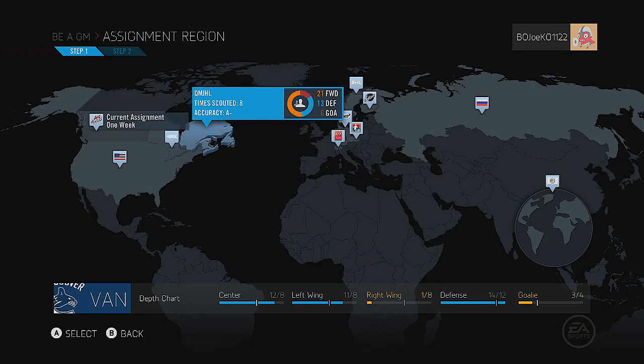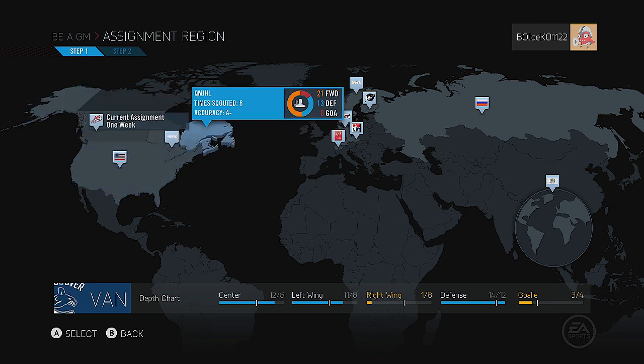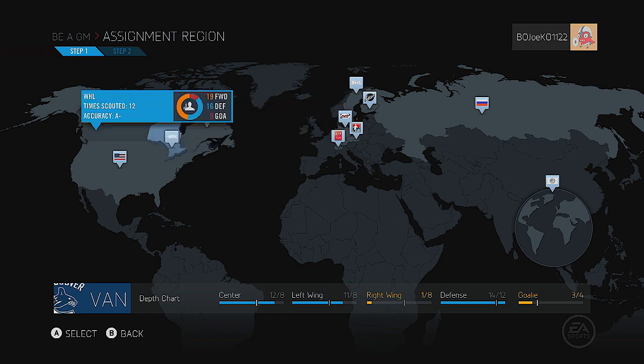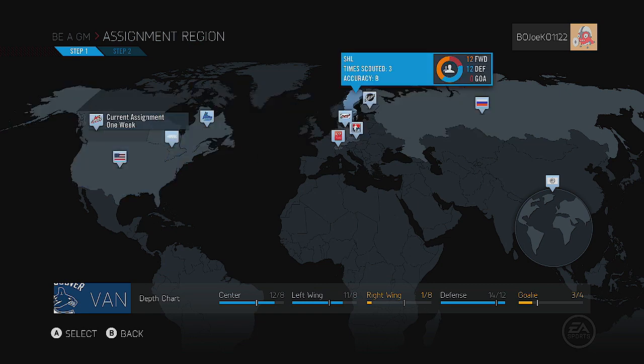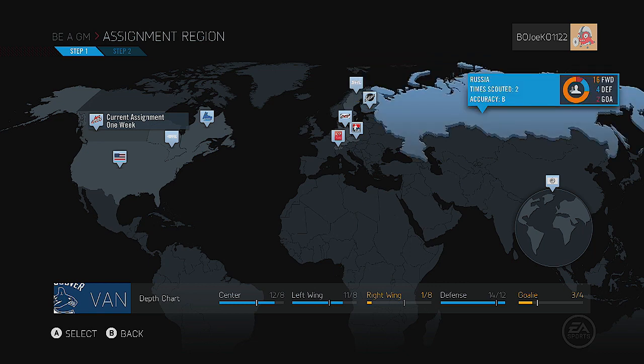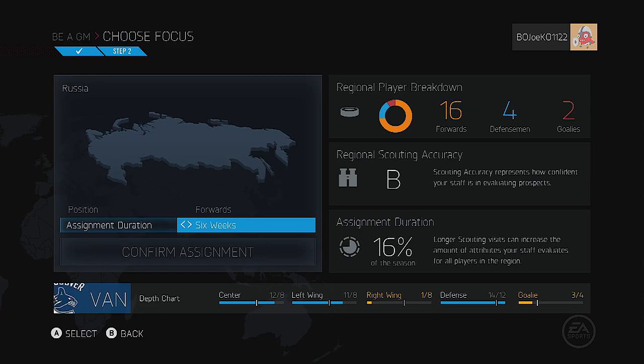All right, so let's start the scouting out. What do we need? I think we are good for some defensive prospects. Well, we picked up a lot of forward prospects this year. Goaltenders were fine because we have two 25-year-olds. Let's scout those forwards in Russia. Why not? Let's scout the forwards in Russia for 6 weeks.